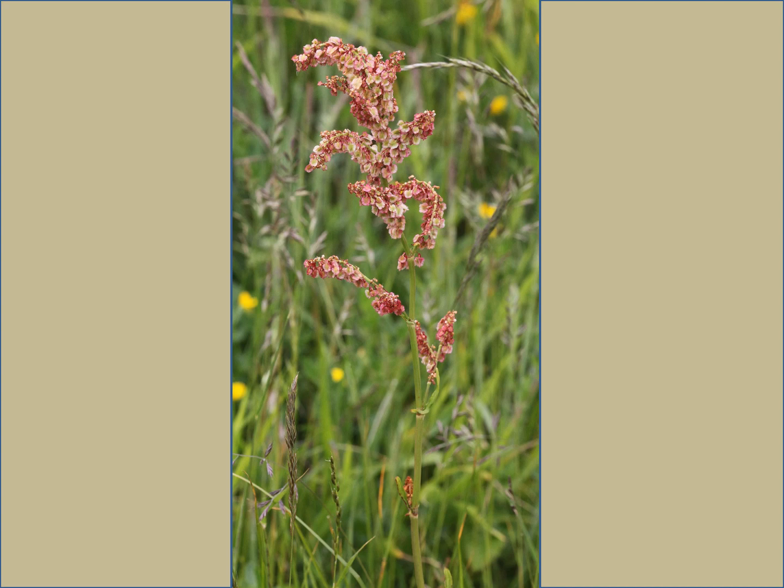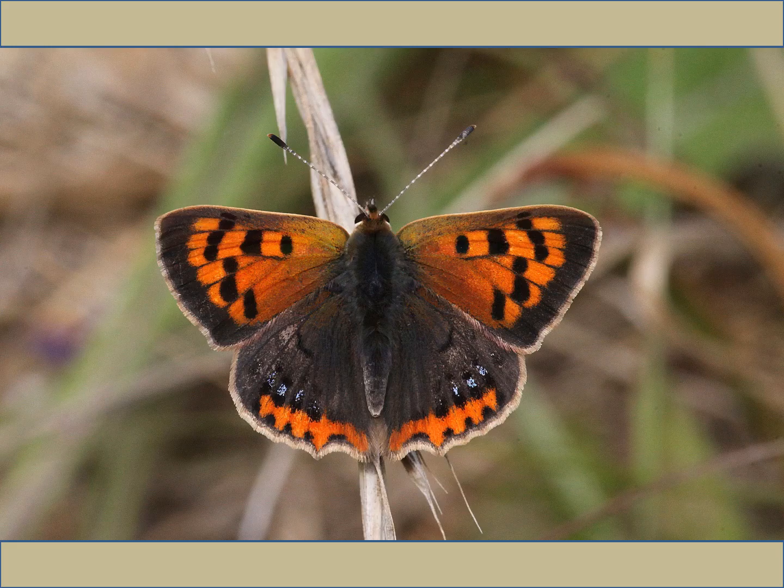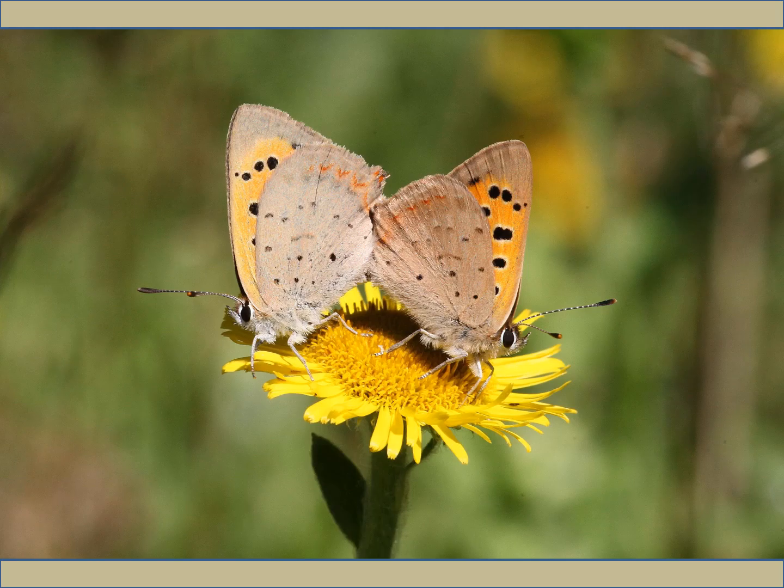The loss of other plants also has a detrimental effect on butterflies, such as common sorrel, the larval food plant of the small copper. Male small copper. Aberrant male small copper, blue spot form. Female small copper, mating pair of small coppers.